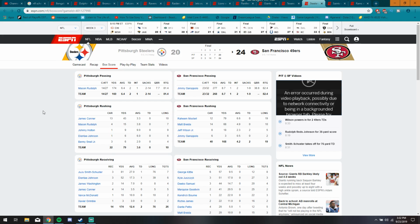Raheem Mostert, 12 touches, 79 yards, 0 touchdowns. Breida, 14 touches, 68 yards, no touchdowns. Jeff Wilson, 8 for 18 and 2 touchdowns. This Jeff Wilson motherfucker needs to fuck right off. He is always scoring these touchdowns. It's unbelievable. I hate it.